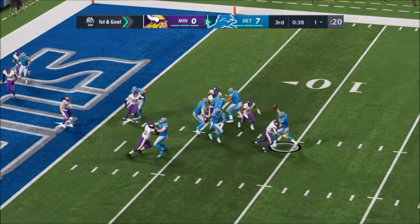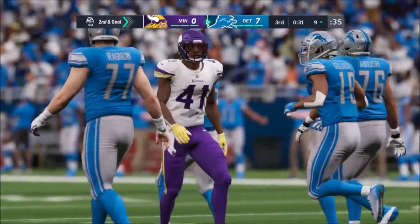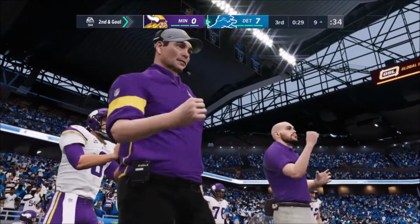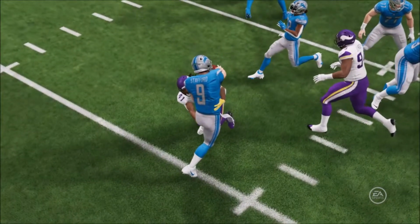Again, it's Stafford. And they're going to get to him, a sack. Sack back at the 9-yard line. Well, that was point counterpoint, wasn't it? They decided to throw for it on 1st and goal. Instead, the defense counters with pressure, and the defense wins, getting a big sack.